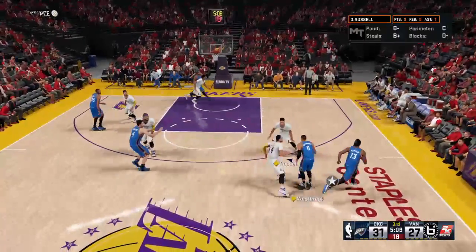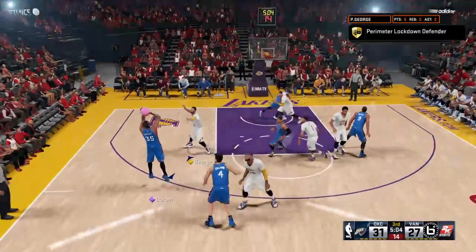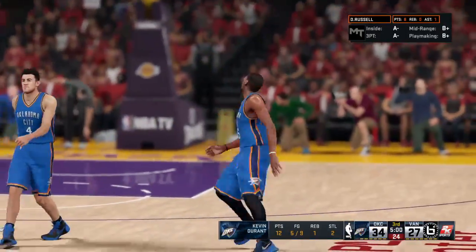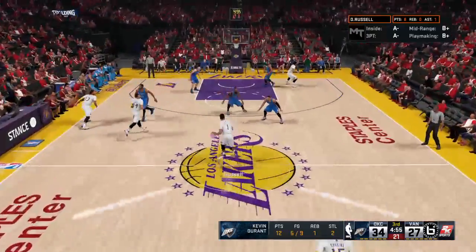Harden passes to Westbrook. Collison kicks to Durant. Screened by Ibaka. From past the arc, Kevin Durant is good for 3. Durant's got 12. And that was a strong pick, a strong one by Ibaka.